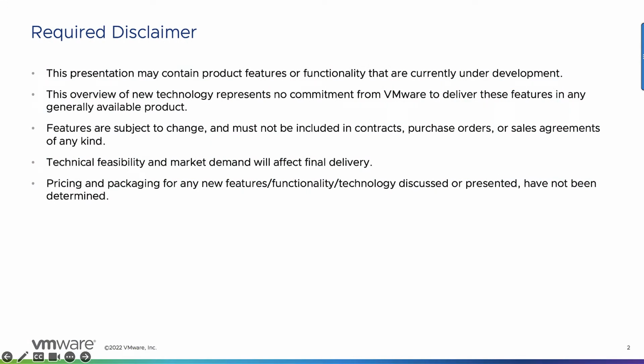So let's jump straight into the disclaimer. You're probably best off reading this because some of the features I'm going to be showing you today are definitely in technical preview, and they are part of an xLabs project, and that means we are working somewhat in the future.